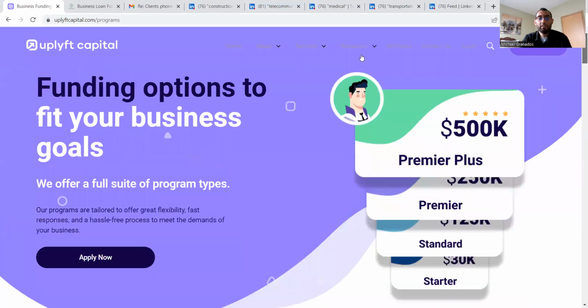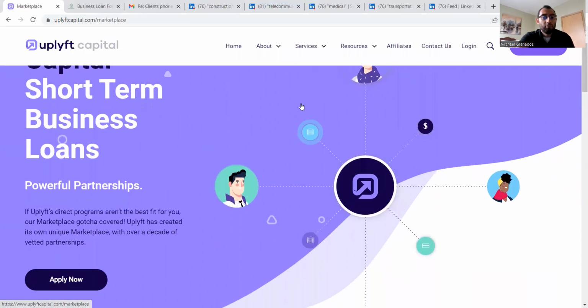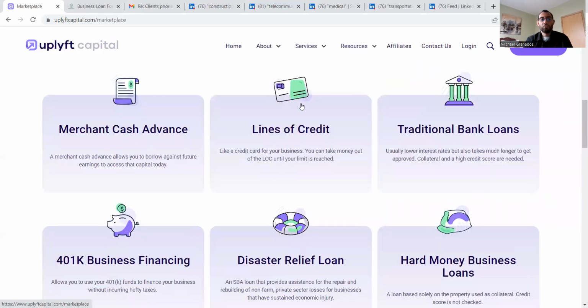Now let's come up here to the business funding marketplace. Uplyft Capital, short-term business loans, powerful partnerships. You see their services, as I mentioned earlier, the merchant cash advance: you're basing it off your future receivables, your future sales, what you're using in credit card processing, your credit card statements, credit cards from your clients. So see how we work that backwards, kind of reverse engineer from the top to bottom.